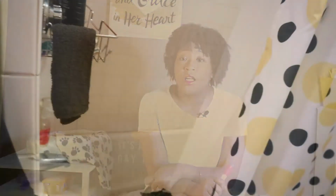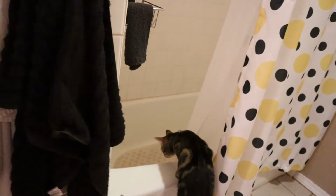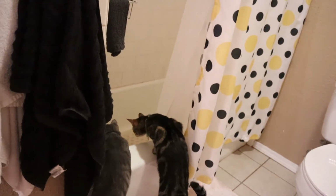If you're about to bathe your cat in a bathtub, listen, you already messed up. Do not pick a bathing area that is as big as that, okay? Cats, they ain't stupid, especially after you've done this a few times. They get to see the area and they get to looking and they'll be like, oh, she's about to turn on that water. Guess what they're gonna do?